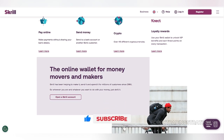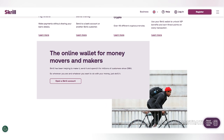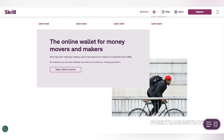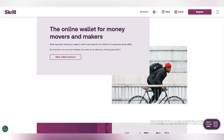When it comes to security, both Skrill and PayPal have robust measures in place to protect user data and prevent fraud. However, there have been instances of fraud and account hacks on both platforms. It's essential to be vigilant and follow best practices for online security, such as using strong passwords and enabling two-factor authentication.